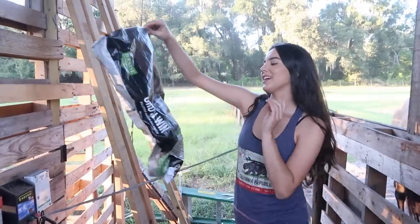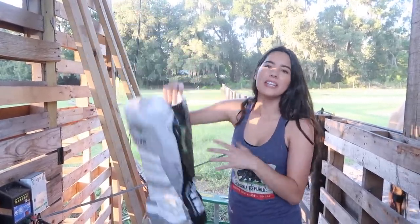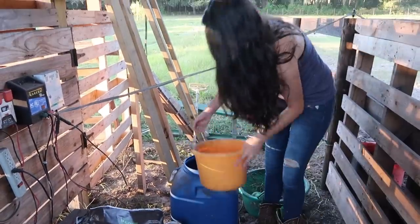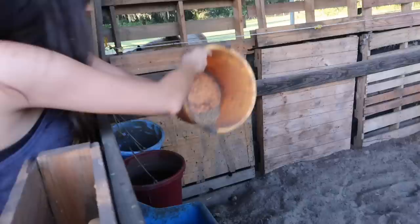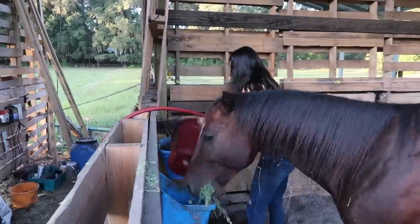And the boys usually get this Buckeye Growin' Win. It's like a little supplement. Well, actually it's like a grain, but we feed it like a supplement so they don't get too much since they're not in active work at the moment. So we keep this in here. Finally, I just have to fill their water and then we're moving on to the inside pets.